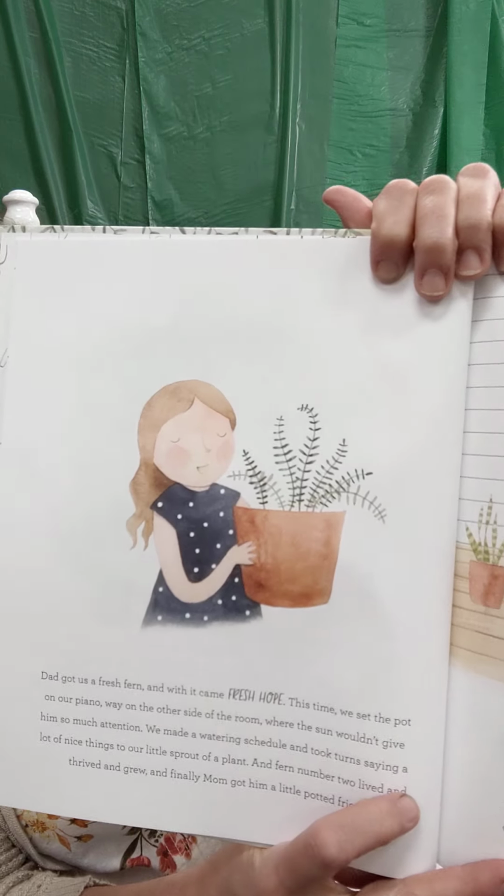Dad got us a fresh fern, and with it came fresh hope. This time we set the pot on our piano way on the other side of the room where the sun wouldn't give him so much attention. We made a watering schedule and took turns saying a lot of nice things to our little sprout of a plant. And fern number 2 lived and thrived and grew. And finally, Mom got him a little potted friend. And then another. And then 1 or 2 more.